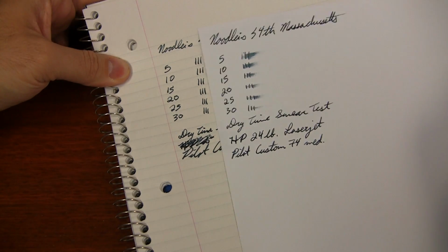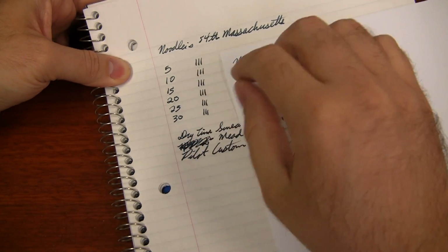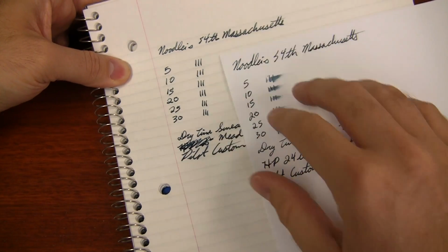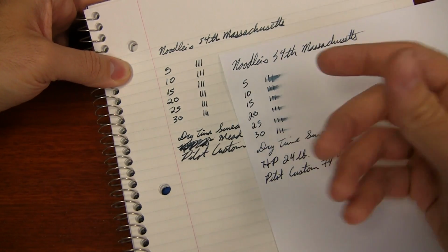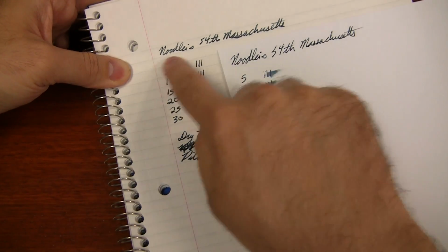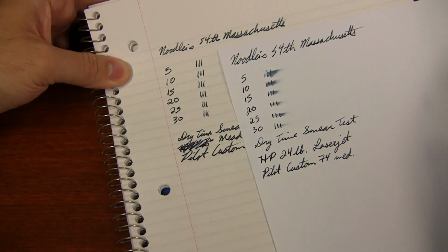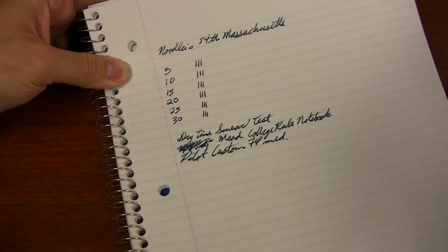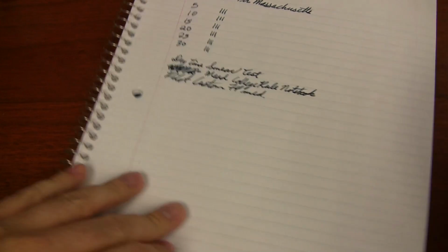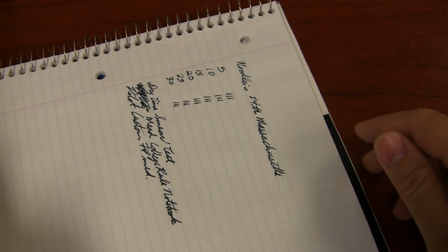Same ink, and I didn't get a lot of feathering or anything. I did get some spread. That's not unusual with absorbent paper, for it to get a little fatter line, for the color to look a little less vibrant. It's a little more muted. That is completely normal. But even still, it held pretty well on that cheaper paper. But the dry time is phenomenal on the cheaper paper. So I would say this is a pretty good one to use on cheaper paper.